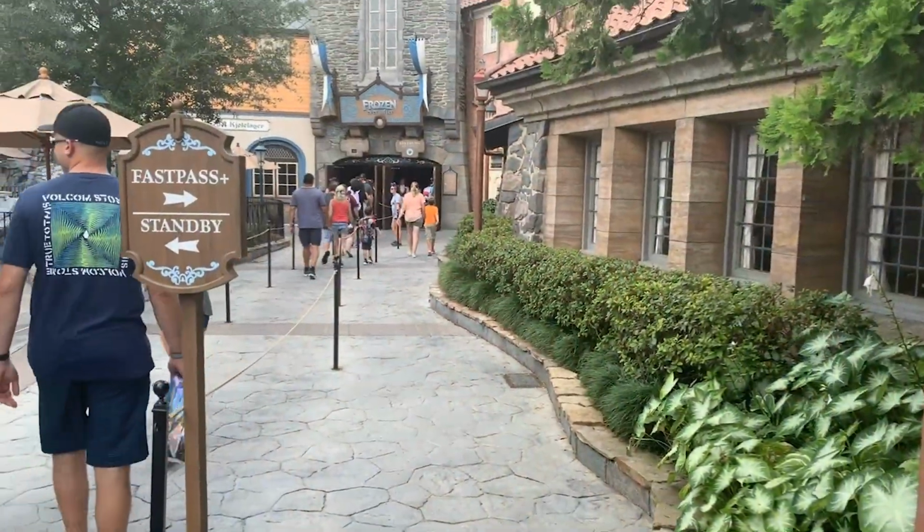Welcome to country number 2, Arendelle. Just kidding, that's a fake country. I am in Norway. First things first, in Norway, I'm gonna go catch my fast pass to the most popular ride in all of Epcot, Frozen Ever After.